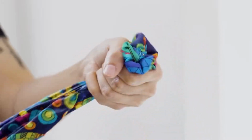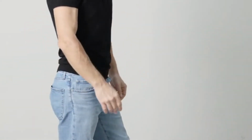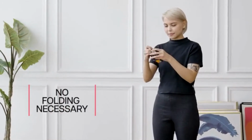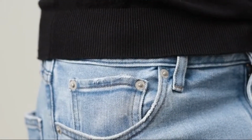Our extremely soft fabric folds on itself so flat that you won't even notice carrying it. Just put it in your pocket and it practically disappears. Or fit it into the attached pouch. The bags are so tiny they'll fit anywhere, even in the watch pocket of your jeans.